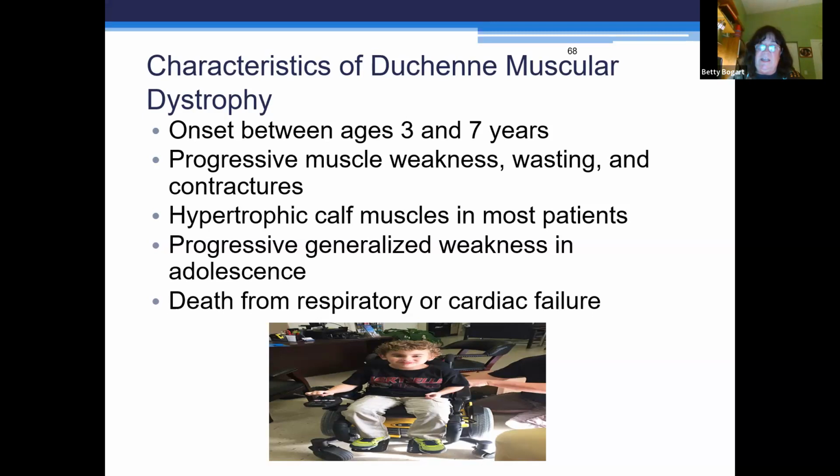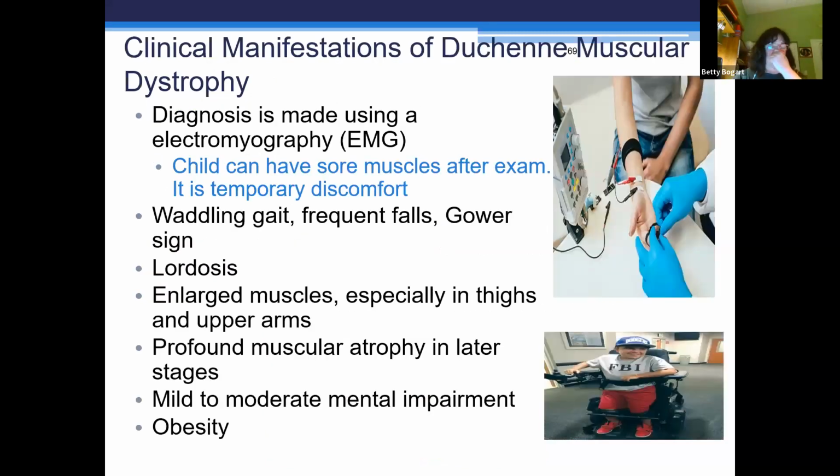They usually die in adolescence because your diaphragm is a muscle and so is your heart, and it usually fails on them. So you get a kid who's 4 years old, mom says they've been falling down. How are we going to diagnose this? Well, we do something called an EMG. It's an electromyography.